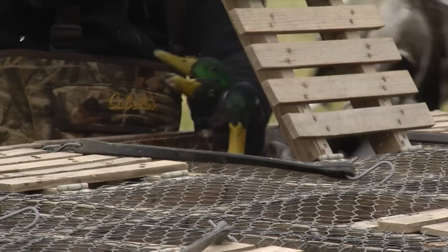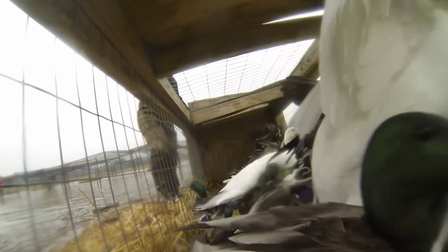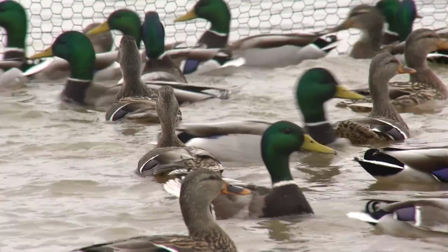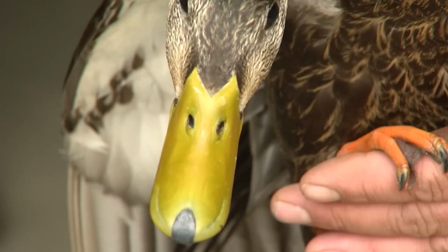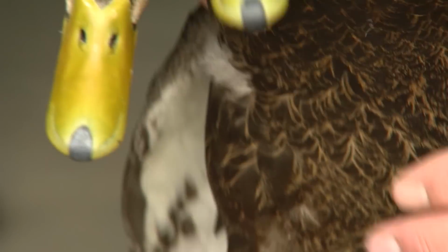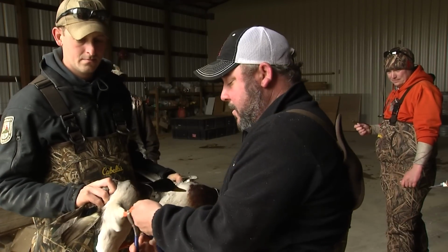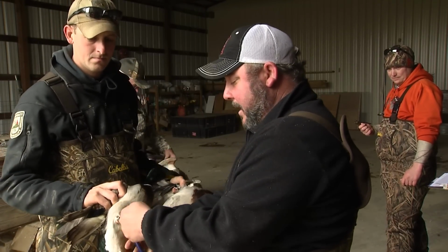We'll take them back to the shop, put the band on their feet. With wildlife, it's important for us to band as many as possible so we get an example. We aren't taking an example from one or two, we're taking from thousands of birds, because it's from the thousands we know what happens to that population. We just want to give them a little bit of jewelry today. We'll put a band in the pliers, grab them on the right foot, put the band on.